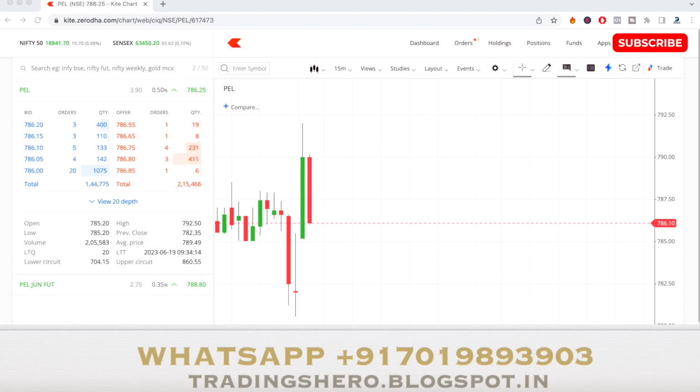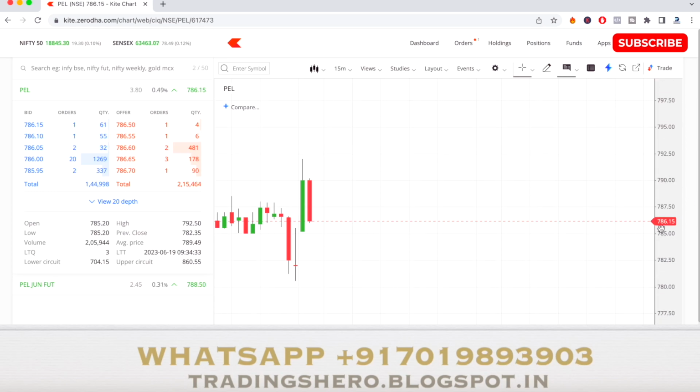And I have calculated the support and resistance level for the Nifty according to my calculation. So we can see that the Nifty can touch some of the support levels for today. That means the Nifty can come down a bit today. So that's why I short sold PEL, and also the PEL can touch somewhere around 780 is what my view is according to the study and the strategy according to me.